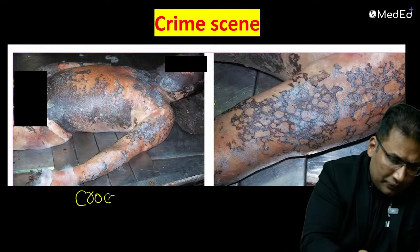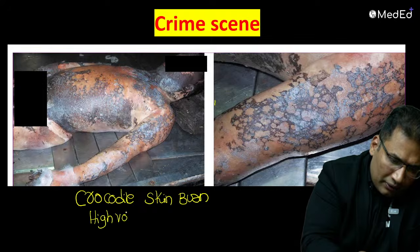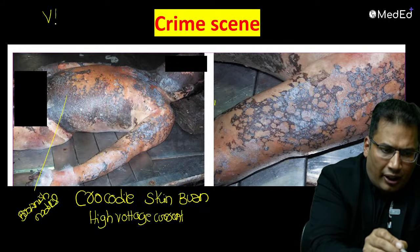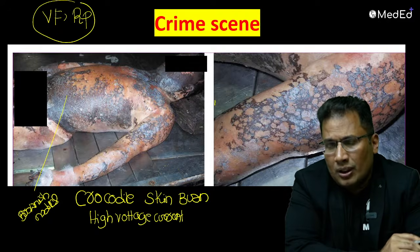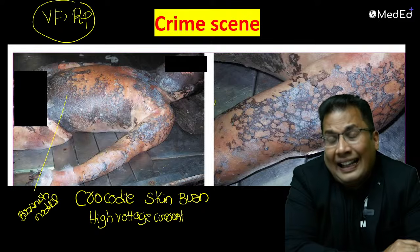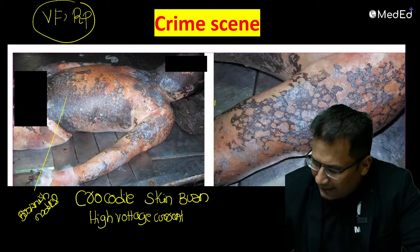crocodile skin burn, high voltage current. The finding here, brownish nodules. The cause of death, ventricular fibrillation or respiratory paralysis. The manner is accidental. Most of the organs were congested. Cyanosis was present, petechial hemorrhages over the lungs and heart, electrical petechiae, entry wound, flame burn. So, a case of crocodile skin burn.